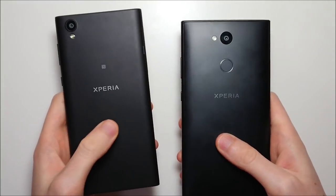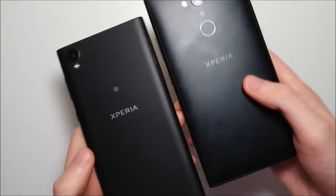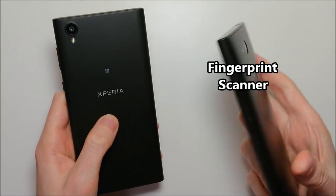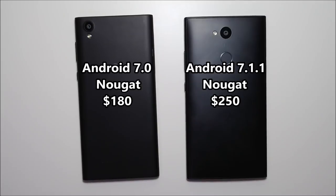And a look at the back, so the L1 has a bit more of a matte feel to it, whereas the L2 has more of a plasticky feel. And on the L2, you do have a fingerprint scanner right here on the back, whereas on the L1, there's no fingerprint scanner. Both phones are running Android 7.1.1 Nougat, and the L2 costs about 70 bucks more. Alright guys, let's go and continue with the rest of the test now.